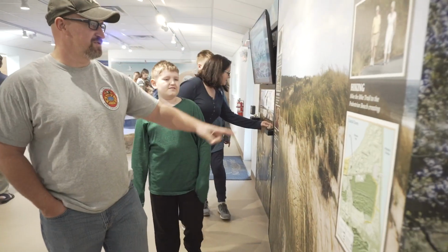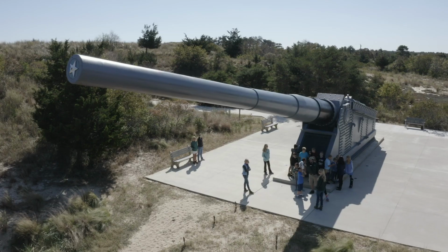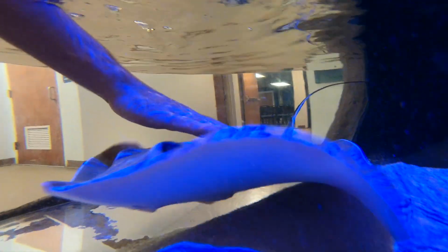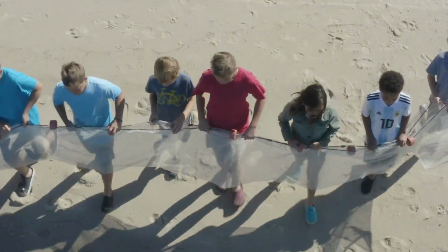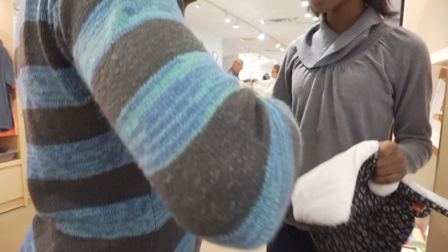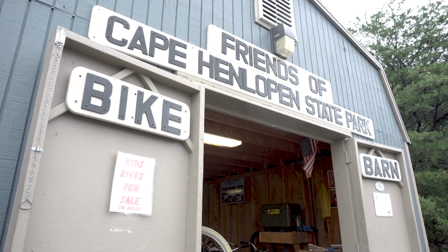A trip to the park would not be complete without a stop at the Seaside Nature Center and Fort Miles Museum and Historical Area. The Nature Center delights visitors with an up-close look at marine life, year-round public programs, environmental education programs, summer day camps, a gift shop full of keepsakes, and a bike borrowing program run by the Friends of Cape Henlopen State Park.